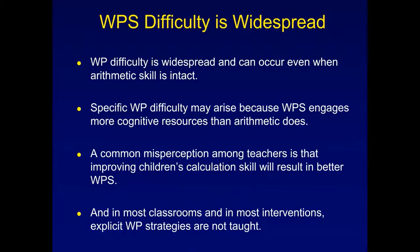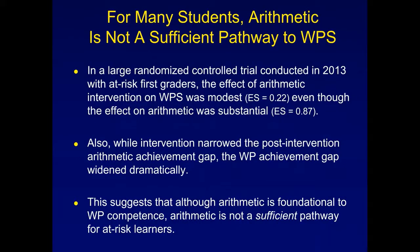A common misperception among teachers, though, is that improving students' calculation skill will result in better word problem solving. And because of that, in some classrooms and in many interventions, explicit word problem strategies are not taught. That's unfortunate, and that's illustrated in a large randomized controlled trial that we conducted in 2013 with at-risk first graders.